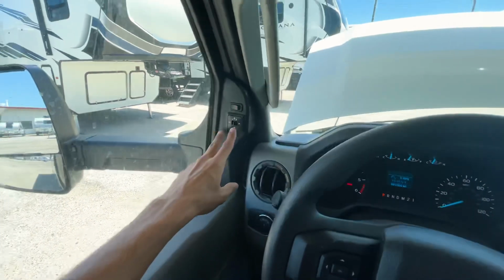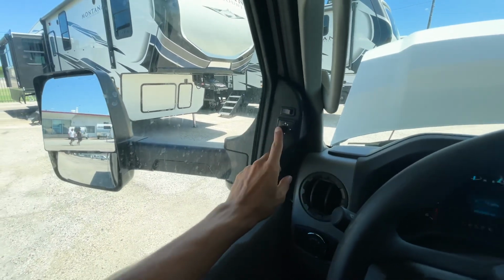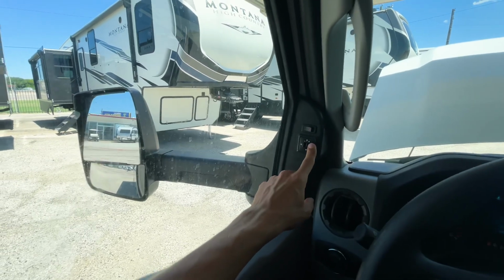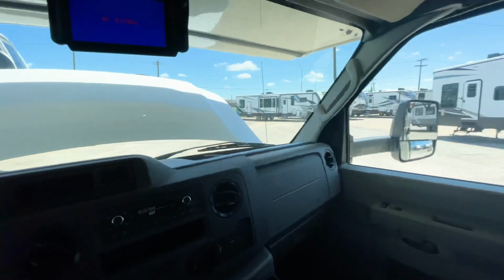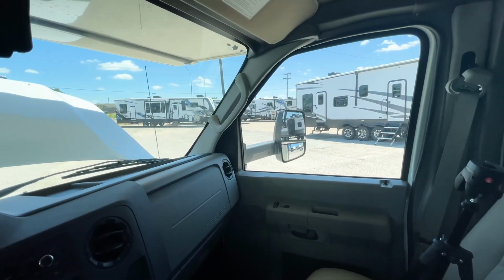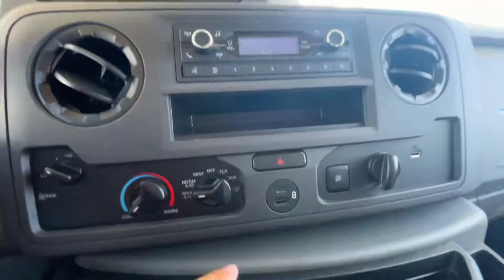And then another big improvement is they added automatic mirrors. I almost said manual mirrors. They used to be manual mirrors, but you can actually adjust the mirrors with the touch of a finger there. And same thing with that side as well. So that's something I really like. They did not have that on last year's model. Big improvement.